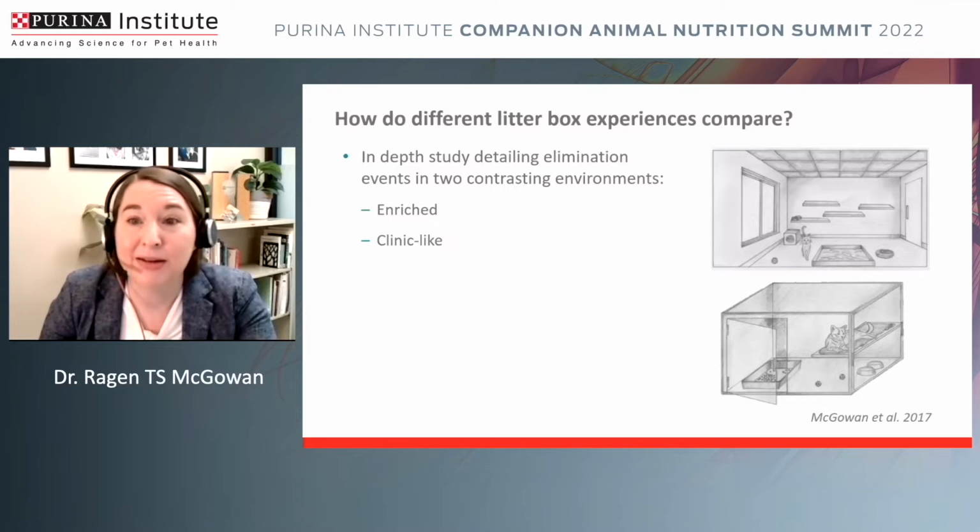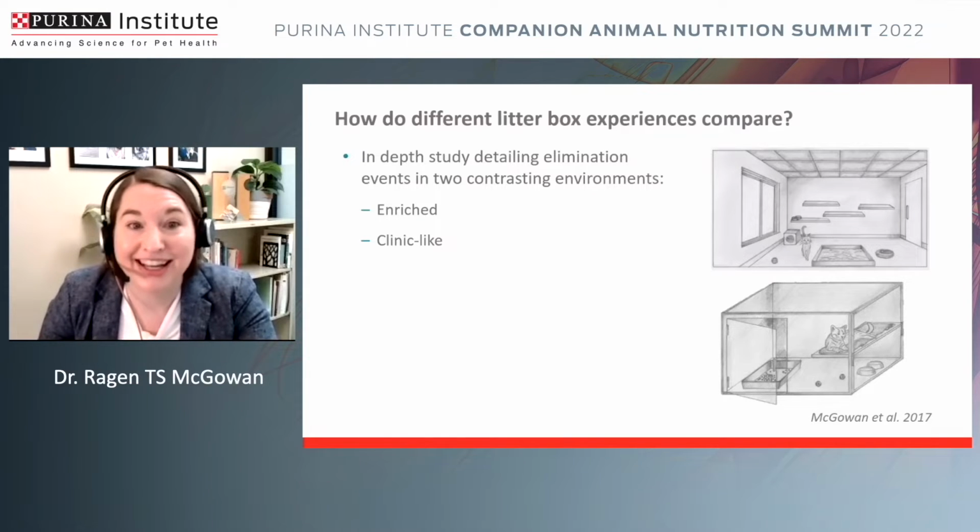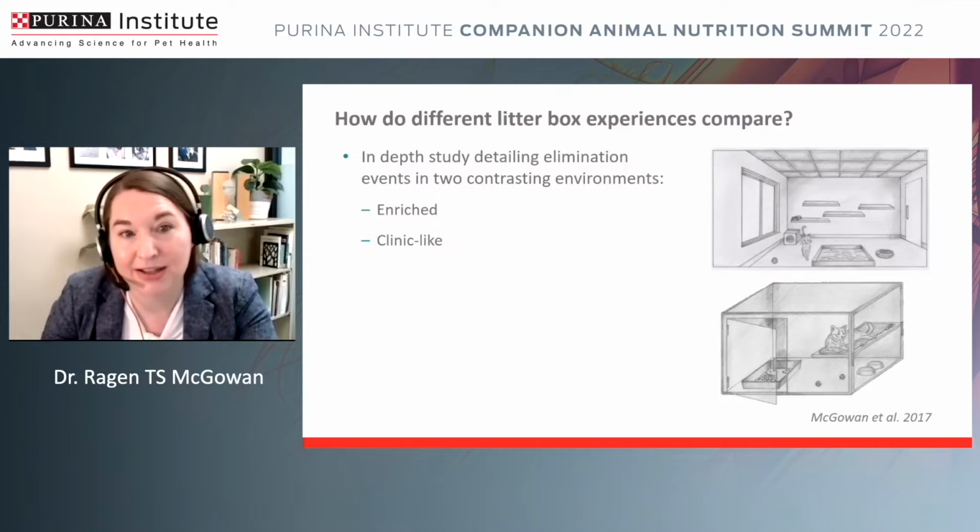While observation of elimination behavior in an outdoor naturalistic setting was outside the scope of the present work that I'm describing, every attempt was made to consider the outdoor features in the design for the enriched space. For example, the cats had access to an entire large open room and a large sandbox size litter box filled with sand-like substrate. While it's important to consider that different behaviors, or different frequencies or durations of behavior, might be observed in a more natural setting, the environments presented within our design represented two extremes in elimination environments.